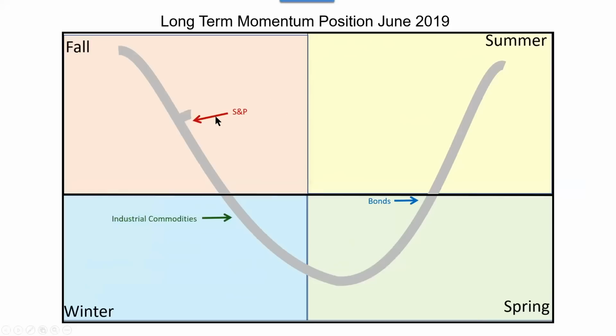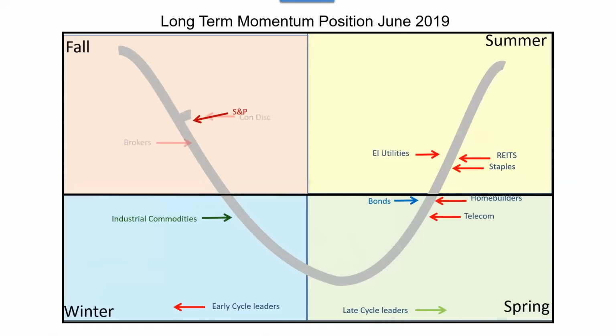First of all, let's see what industrial commodity prices are. They're down here, getting ready to start to turn around to go to the upside. And if you remember, that's the way the CRB spot raw industrials was with several of the indicators that we follow. So now we're going to split it into early cycle leaders and late cycle leaders. So let's put the early cycles up. Things like electric utilities, REITs, telecom, home builders, staples, all those are on the right-hand part of the chart, which is where we want them. Ideally, we want everything to be over here. But some of them, like consumer discretionary, last month were over here, and now they've transferred back to the fall.